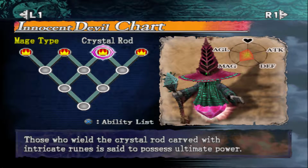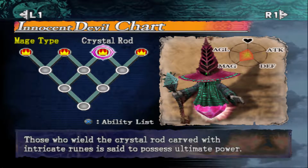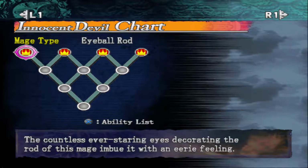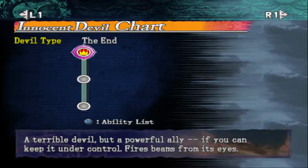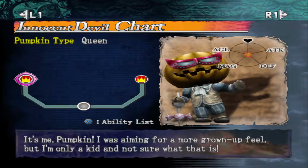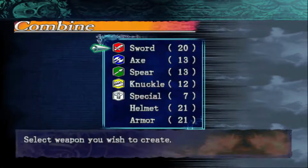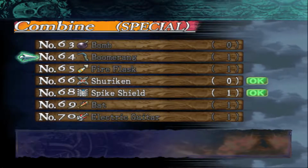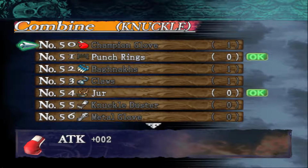Which route did I take before? I think I went with the crystal route. This is Twinkle Rock. You need to use a special weapon to unlock that one, and these ones all pretty much look the same, different stats. As you can see, this is the double type, and that's pretty much it. Oh yeah, special weapons that I was talking about. Here they are. That's how you get some of the IDs.